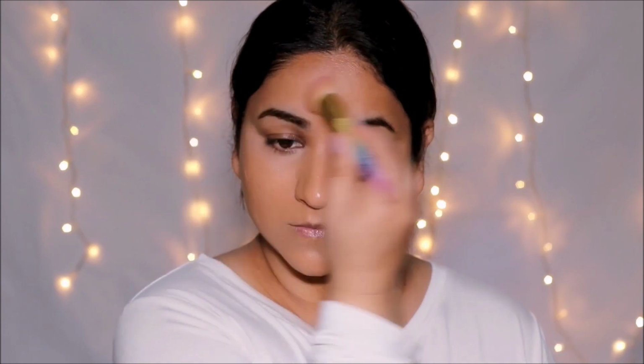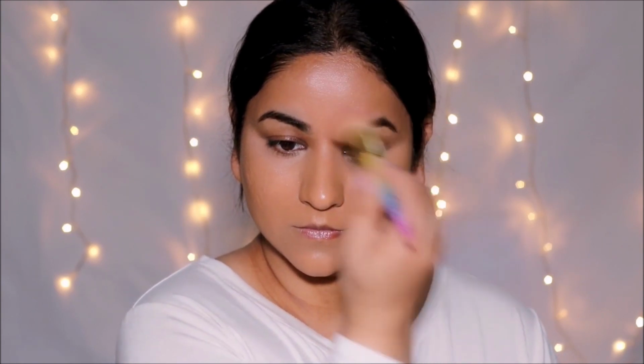This foundation is so iconic. A couple of years ago, everybody used to use this. This used to be my holy grail on my brides when I used to freelance. It gives you such an awesome coverage, but at the same time doesn't look cakey. It gives you a very natural finish.